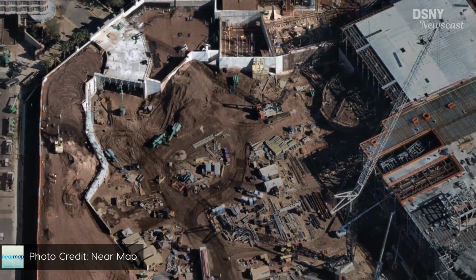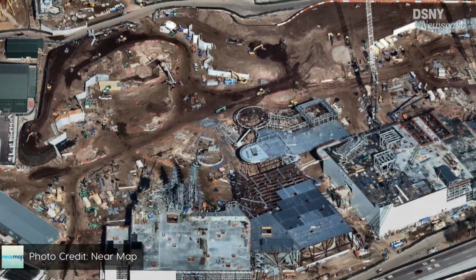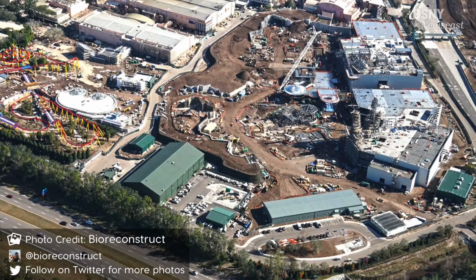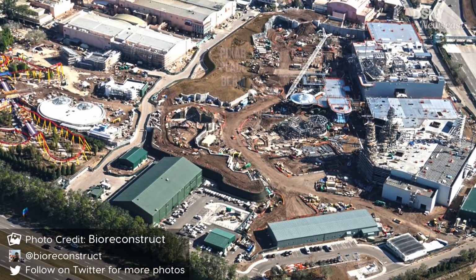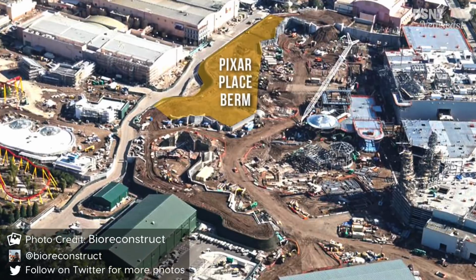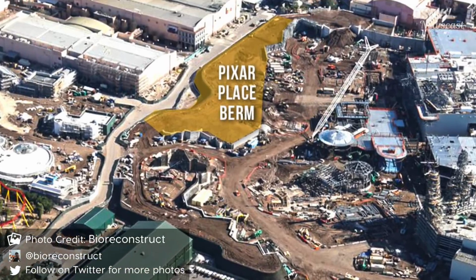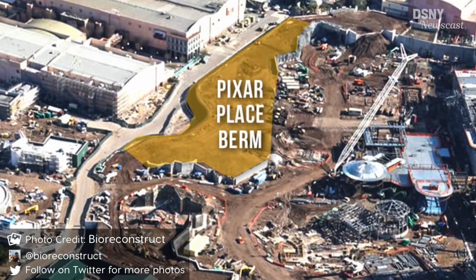Now whilst we're talking about Galaxy's Edge, we might as well dive in a little bit more into the latest aerial images from Nearmap of Galaxy's Edge. As the main thing here is that we're really starting to see the berm take shape around the exterior perimeters of Galaxy's Edge. And I know that it's been noted that there is a lot of dead space being reserved here at the back of Pixar Place, which of course could be easily reserved for the rumoured expansion space for Galaxy's Edge, or even possibly a third entrance into this land in the next 10 years or so.